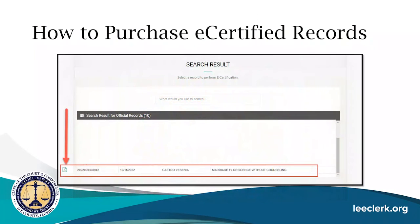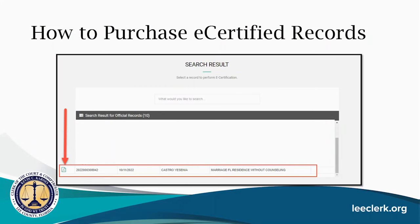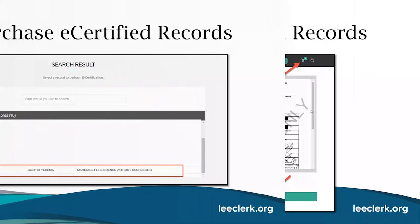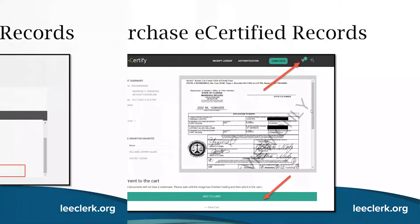There are only 3 different ways to search for an electronically certified document, or to search for a document to be electronically certified. So you're only able to search by the instrument number, also known as recording number or clerk file number, by an individual's name, or by book and page. So for the sake of this presentation, I'll go ahead and use the name option, and I will enter my name to search for my marriage license.